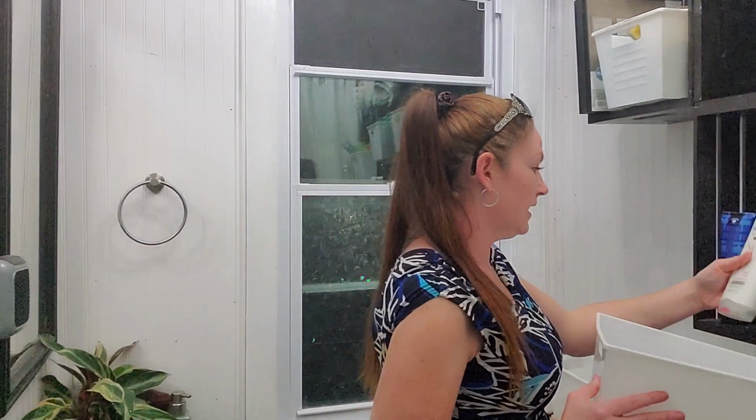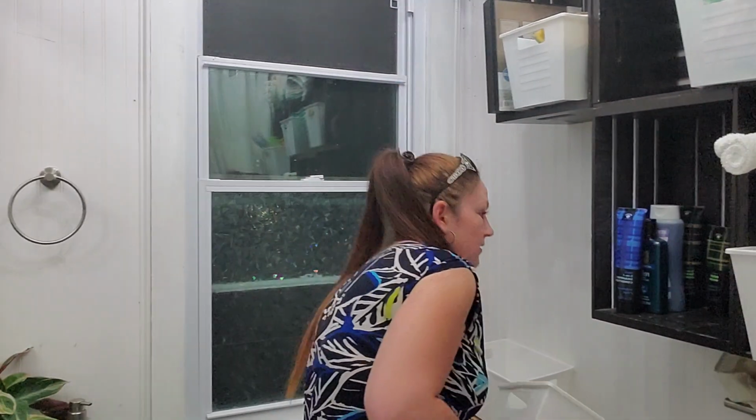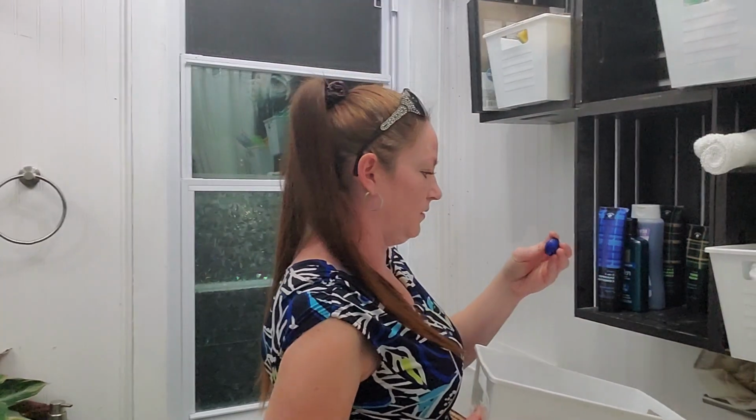So, because husband cat is here less frequently than I am, he gets a singular basket, which is going to be in this basket. I don't even know what this is. Oh, it's a little lighty-uppy thing. Look.